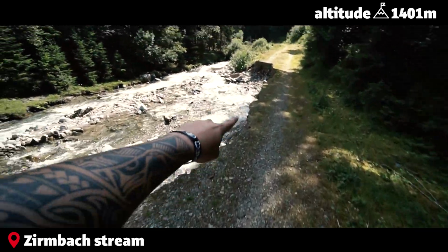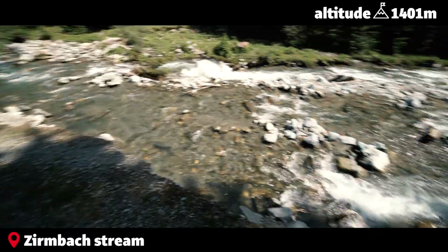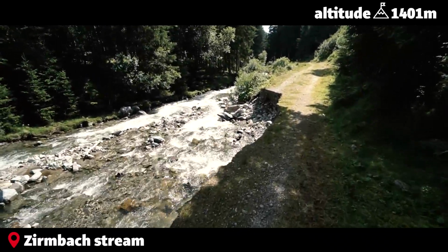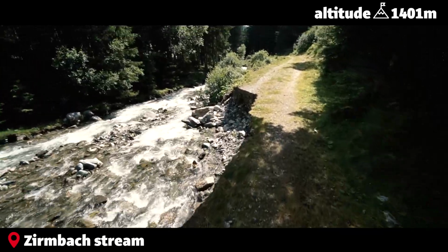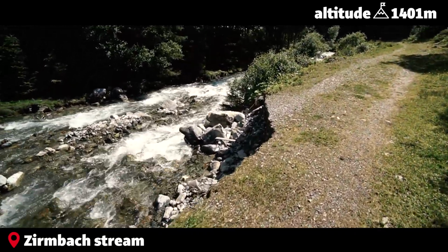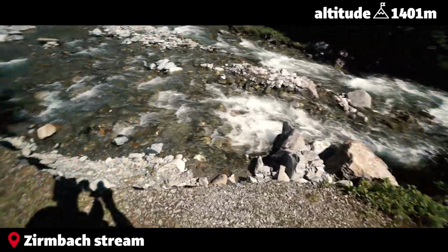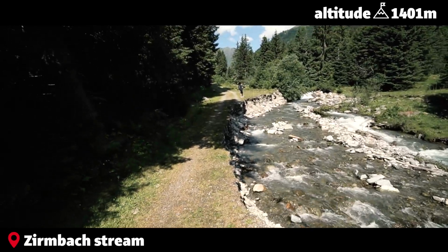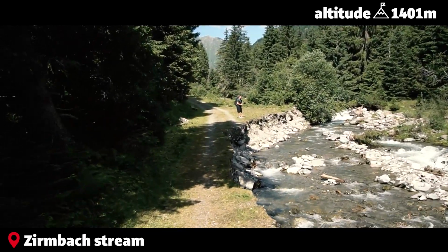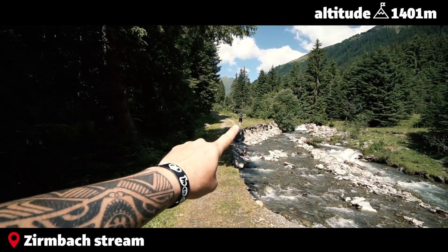So this is what happens when nature does her thing. I think this is basically part of a mudslide. It's definitely because of the heavy snowfall we had this year in Austria. Yeah, stuff like that happens. It almost cut the road in half. That's Marcus, by the way.